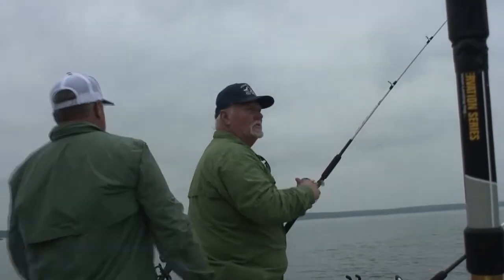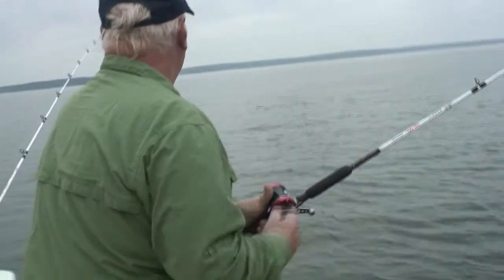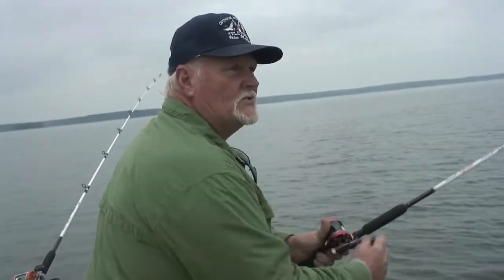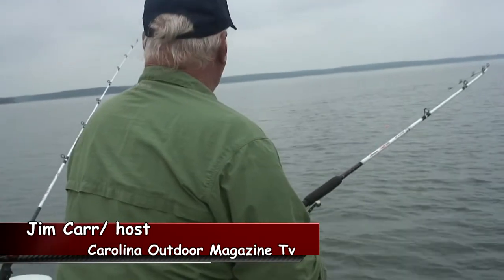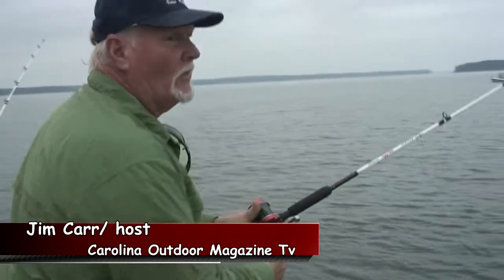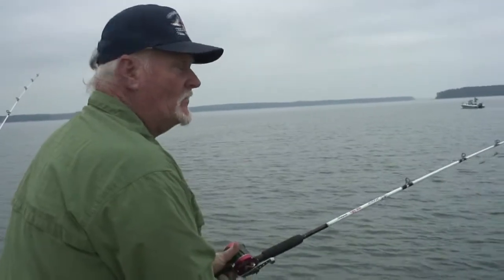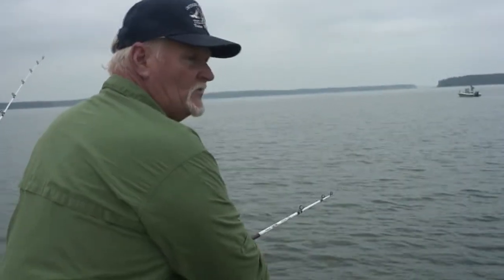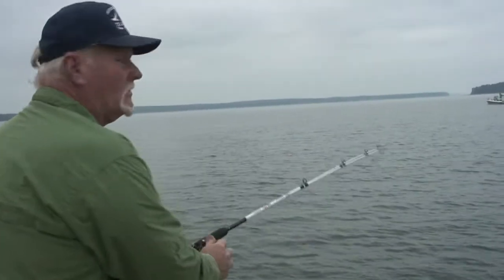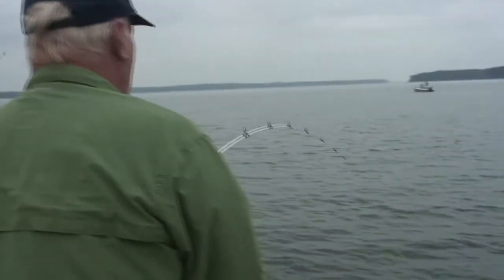At least he hasn't started showing his shoulders yet. There's the old blueback herring. Folks, if you're just tuning in, today we're on the boat with Tony Shepard down here on Clarks Hill Lake. And as you can see, the morning's starting off really well. On the boat with us today is also going to be Alan Greer from the Triad Bait Company. So we got our first fish coming in. Tony's going to grab the net here and net him. And we'll see what we got.